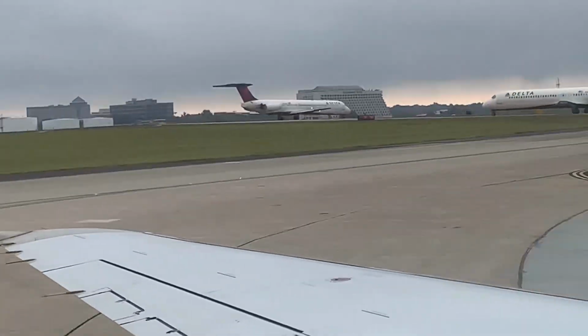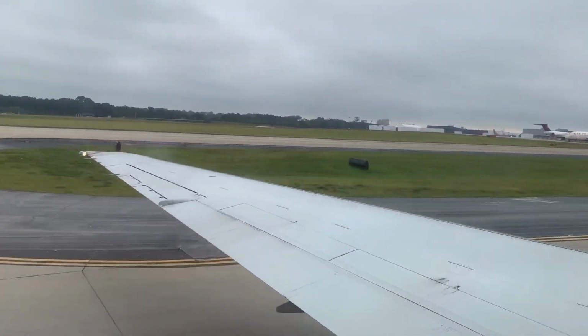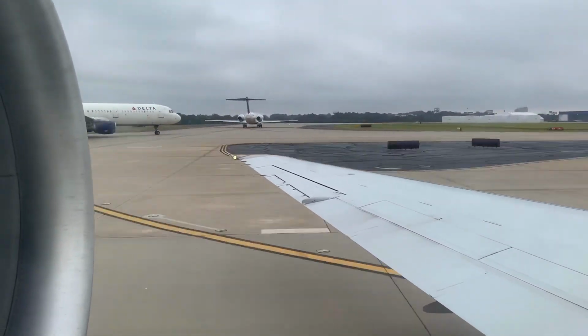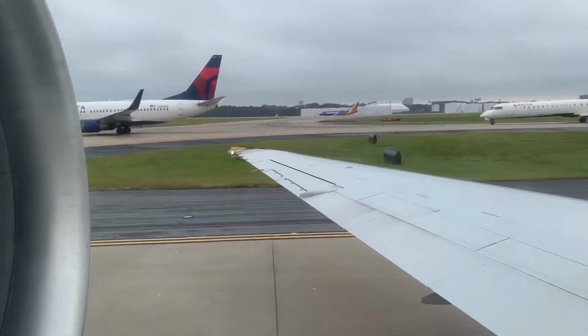I do know this flight is only an hour and a half long, but Delta did do a really good job of giving us snacks and drinks. They actually came around twice, which is really good.